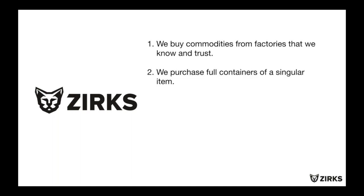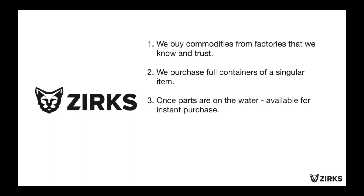Second, what we do differently in Zirks is we purchase full containers of a singular item. That does happen in our industry. There are people out there who have that kind of volume, but it is definitely not the norm. Over the years, companies like Ernest have beaten down suppliers to make 1 or 2 pallets the minimum run. So the kind of opportunities that come with purchasing a full container of one item, so 24, 26 pallets of a 5/8-11 flange nut would be in a container. Once those parts are on the water, they become available for instant purchase.